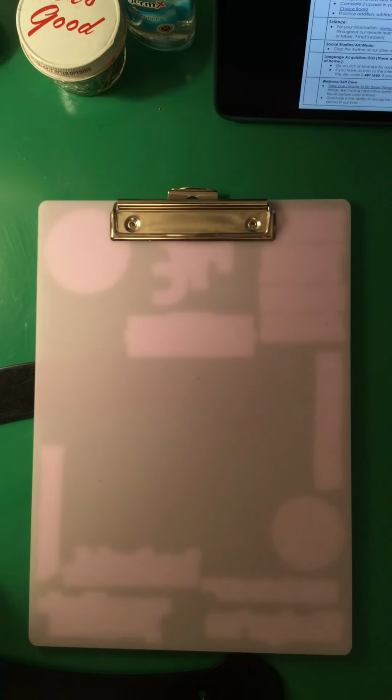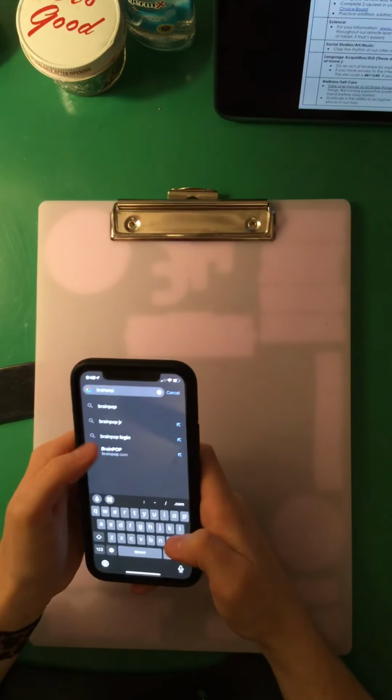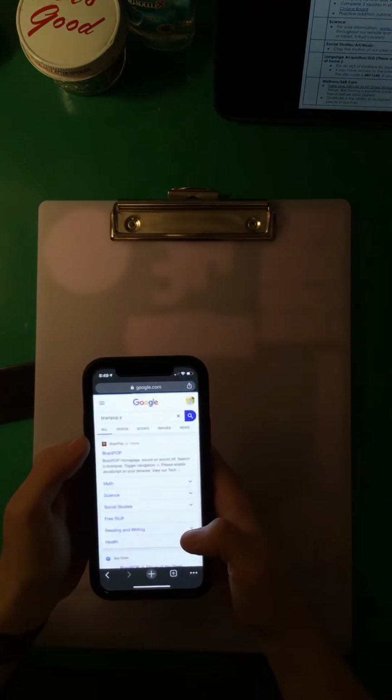It says for your information, this is for science, for your information, BrainPop Junior is free and lots of fun. We will be using it throughout our remote learning time. This is also available as a free app on a phone or tablet if that's easier. So one thing that I was going to show you is how to log on to BrainPop. Okay, so if we go to BrainPop Junior, we just type it in on Google. Make sure you guys can see this.